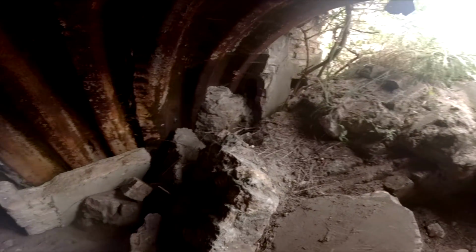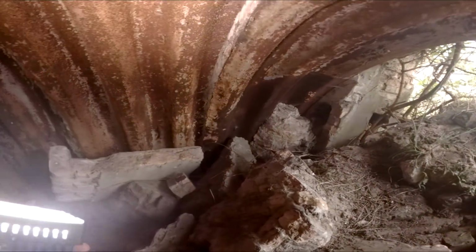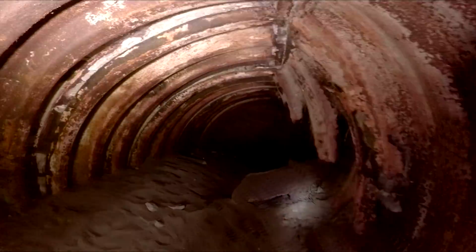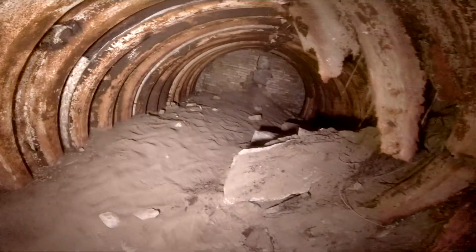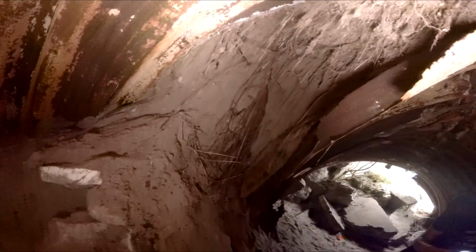Right, so basically we're here inside a Velbleck, which is some sort of small shelter for people, and this is better preserved than the other one we found, but it's really not brilliant. Basically just go back, there's a big collapse there, you can see all roots and stuff. Nice. But anyway, it just goes back a bit and then there's all sorts going on here.